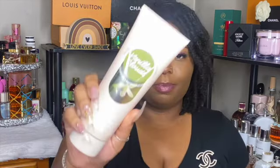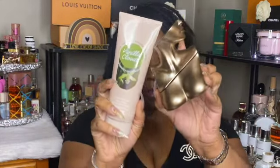I recently paired this with one of my newer pickups from Pink. I can't remember the name of that either. Let me go find it. I don't know why I can't remember anything these days, but I recently picked this up. I will be hauling this after I wrap this up, but I picked these two together.